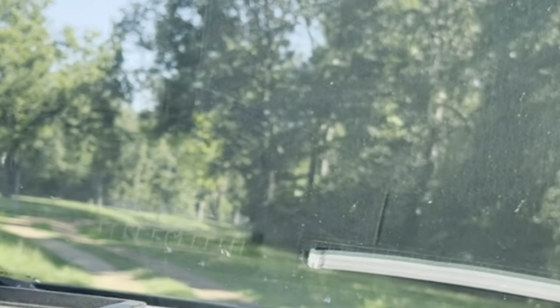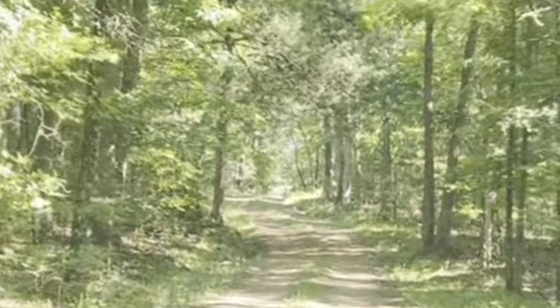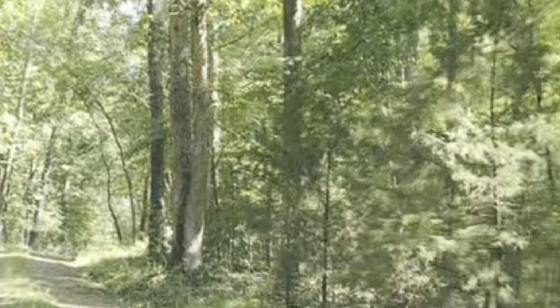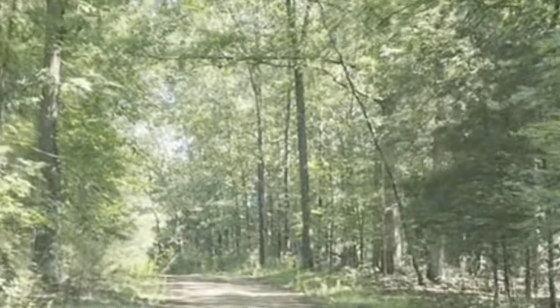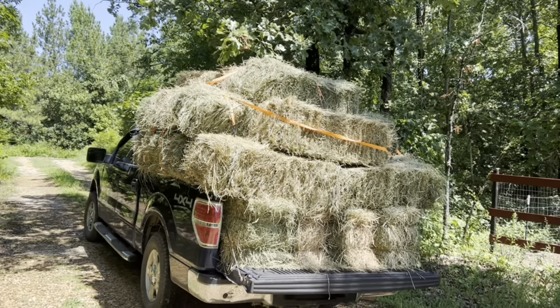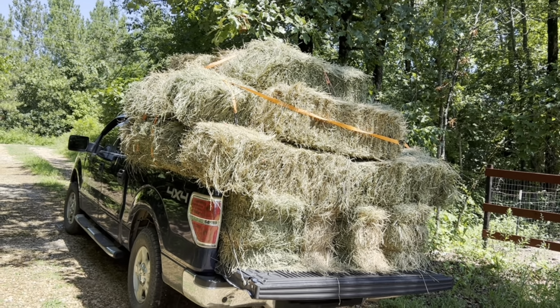With hay and headed out now. These are some of the nicest people you'll ever meet. We made it back, and here's our big, beautiful load of hay. It's about 25 bales. We have to do this in small amounts because we don't have a trailer. But we're going to get the barn straightened up and get this unloaded.